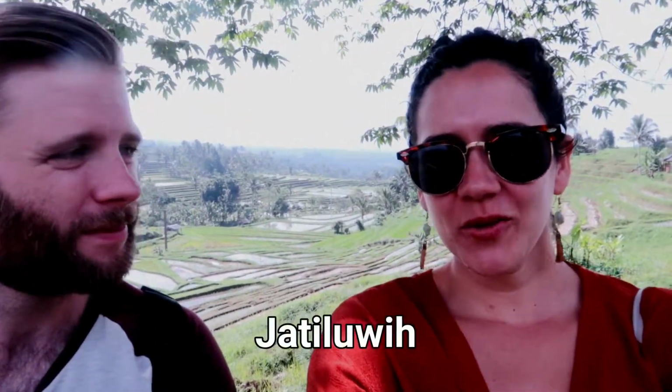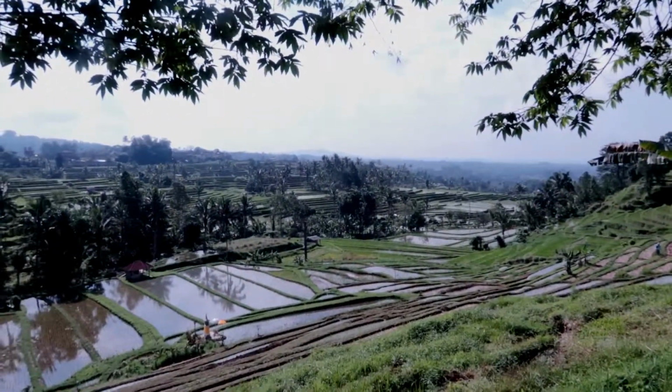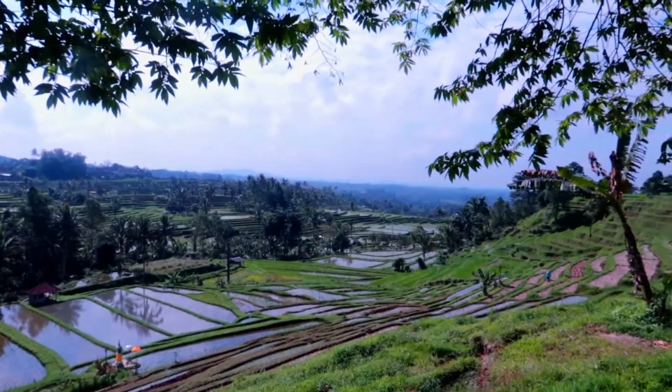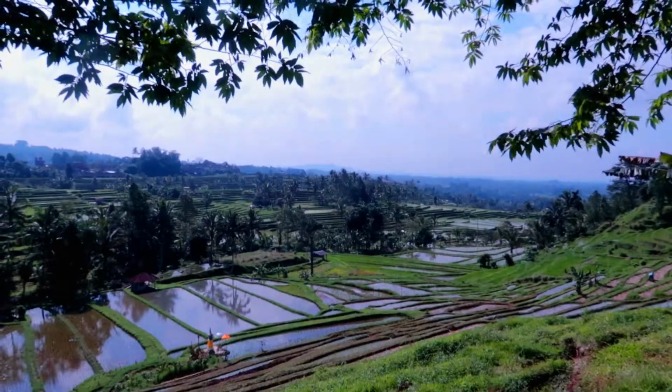So we've got the car for another day and we're going to be exploring a few more places here around Bali. Right now we're at Jatiluwih Rice Terrace. It is a UNESCO heritage site. Hello. Hello, good morning. I think it's better than Tegalalang rice fields in Ubud because as you can see it's very big, a lot of space, less crowded as well.